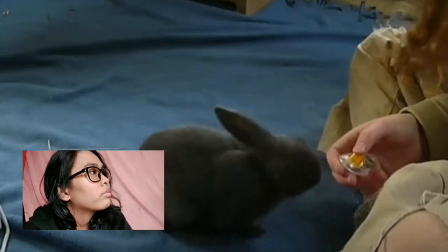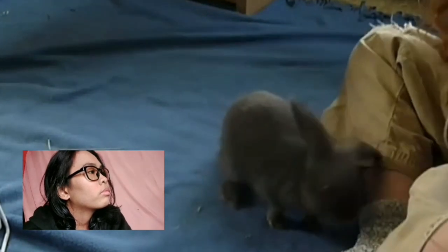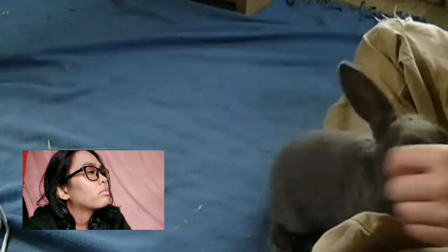So when you're clicker training your rabbit and doing tricks and stuff, you always want to say the word that you're doing, so your rabbit gets to know that this word means this and that word means that. And you want to make these sessions interesting for your rabbit.